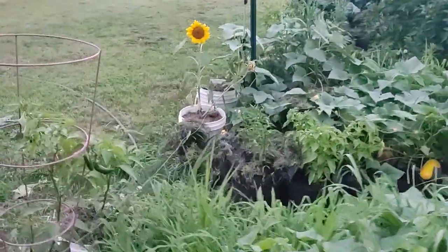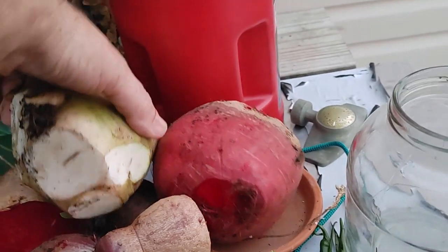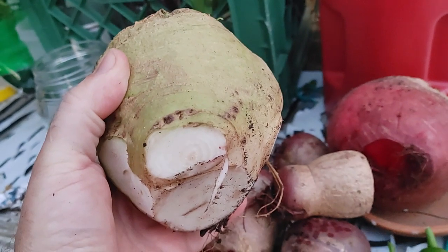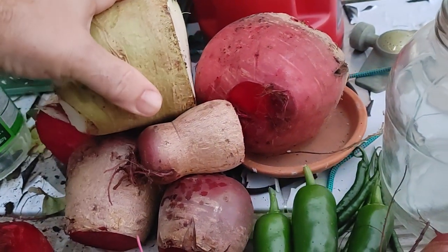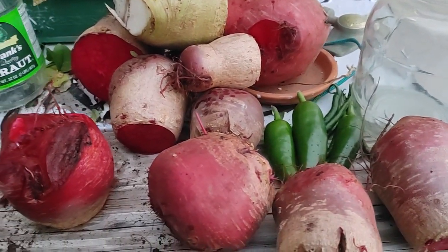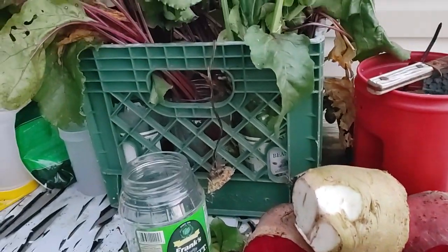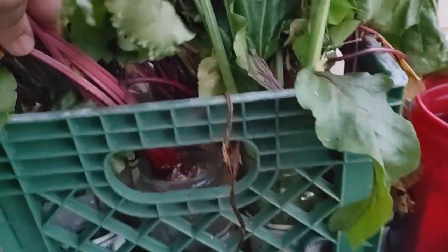But what I'm doing out here is harvesting the beets. And check this one out. I've never seen a white beet, but it was right there next to the other beets. I mean, I don't know. It smells like a beet. So I'm going to have to Google that and see. Maybe I'll make it its own jar.